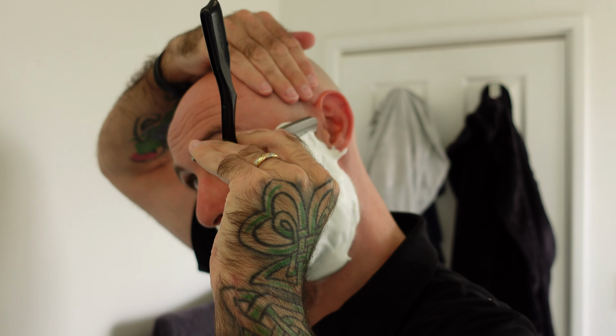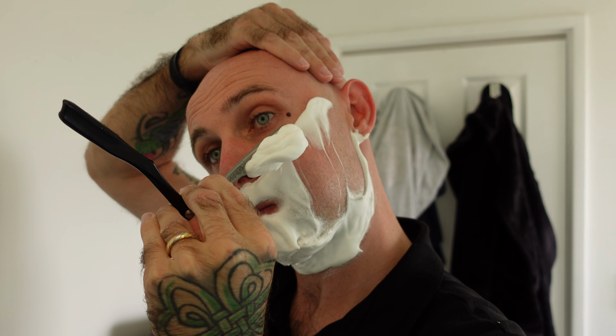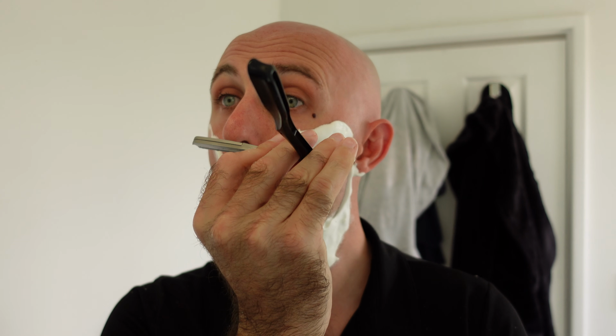If you are wondering why the camera's at a little bit of an angle, I just find it better to actually look into the mirror. It's just easier to shave, as much as I like to stick it right in front of me. This camera's a lot bigger than my phone was. I don't really know whether it's hindering the shave, but it makes it better for me.